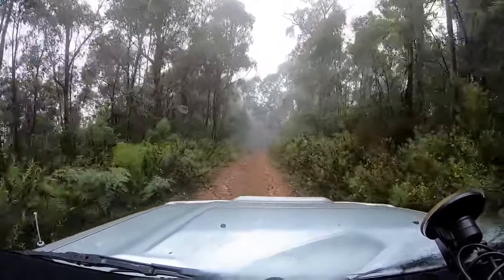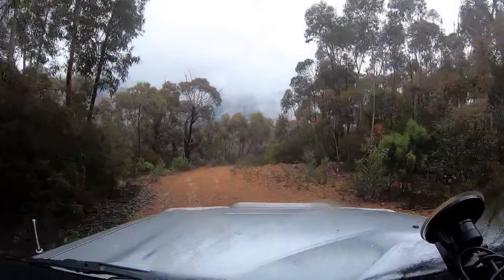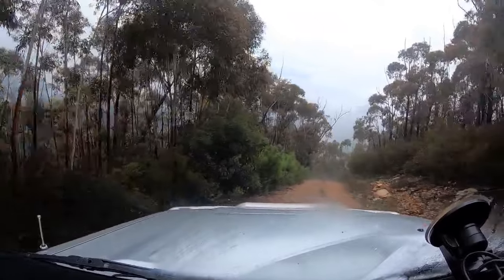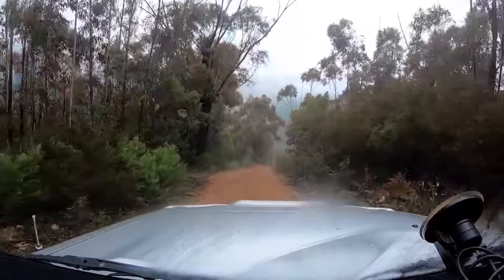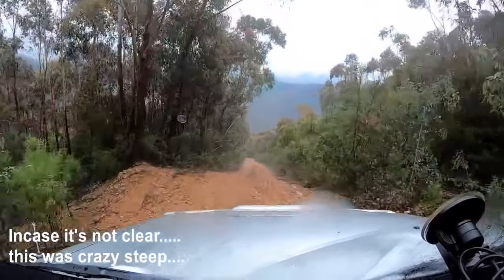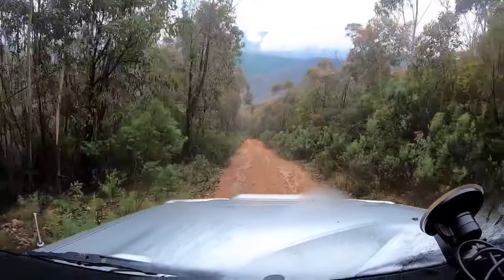There is that. But right now, all we've got in front of us is this Firetrail track, nice easy drive, really good condition, steep in sections, and I think one of those sections might be coming up now. As you can see on the screen there, if it's not clear, it was crazy steep, and it was. When you see the track just disappearing away in front of you like that, you know it's steep.